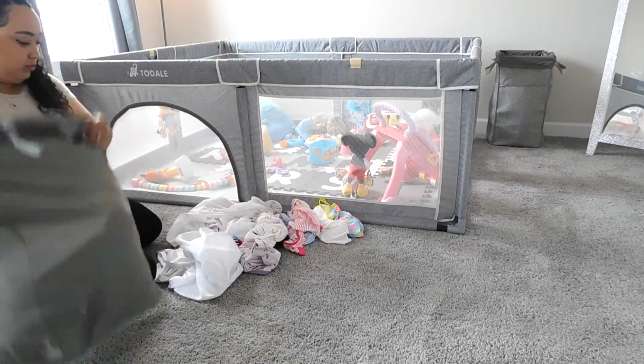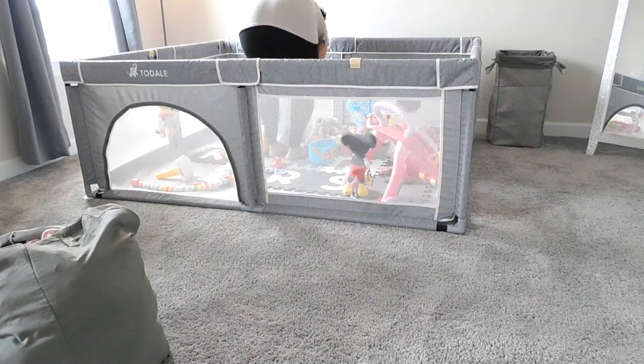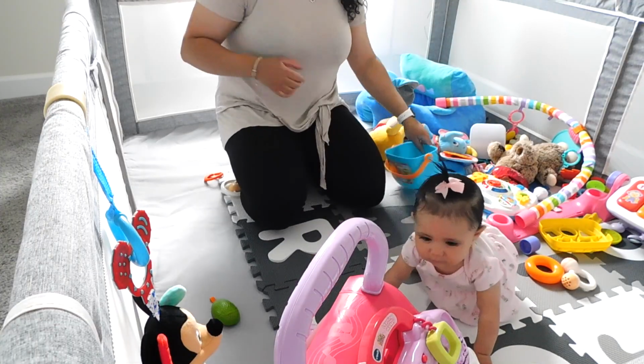After I'm done sorting her laundry, I'll look through her playpen and make sure there's nothing in there that needs to be washed, and then I'll take it downstairs and put it on.